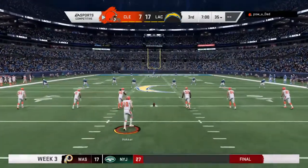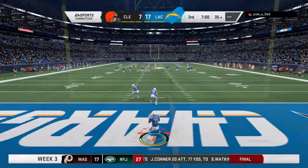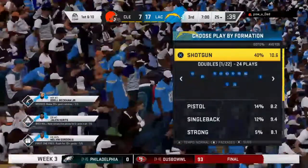So the Chargers will start the second half with the lead and the football as we're underway in the third quarter. And no return on this one as the fair catch is signaled for and taken.